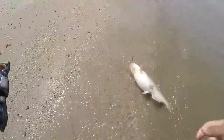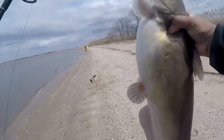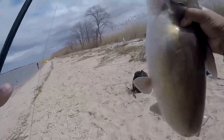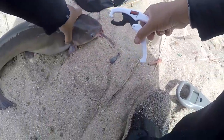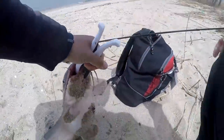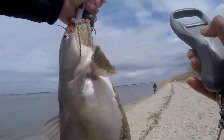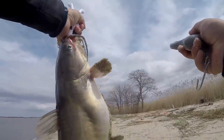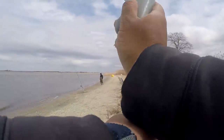Dang, dude. Dang, bro. Holy macaroni. This may be my new PB catfish. Holy cow. Let's measure this guy. Holy cow, this is one chunky channel catfish. Oh my goodness. Holy cow. This is 7, maybe 8? I don't even know. We're about to find out.